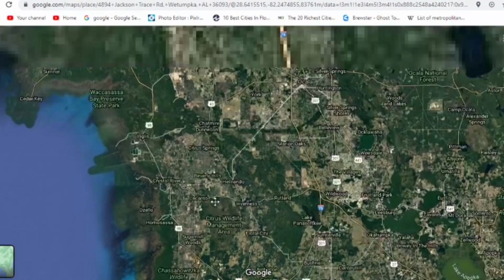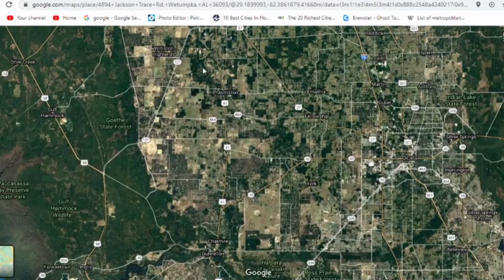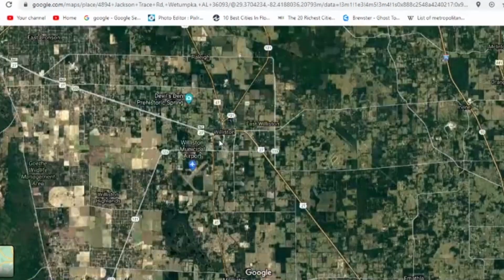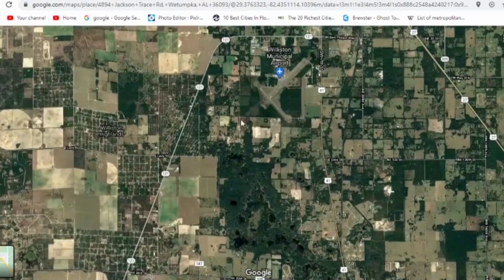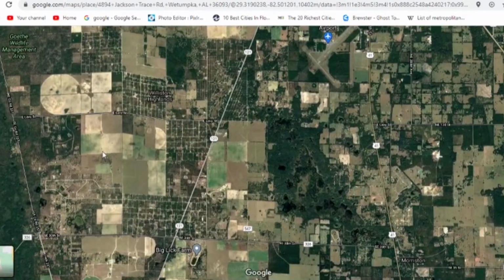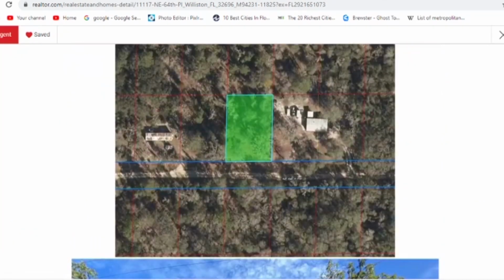Williston is a rural area just outside of Ocala. It's a nice country area. The town has the basic stuff, and then way out here in the woods, you got Williston Highlands, and it's probably where this property is located, in that vicinity. It's a small lot, but hey, $4,000. What is $4,000? It's practically nothing.